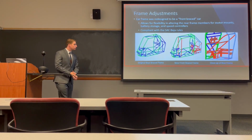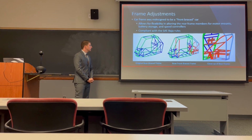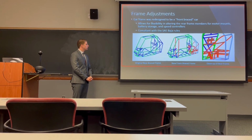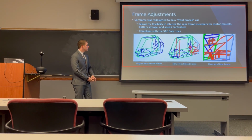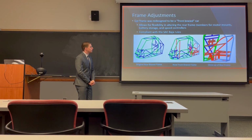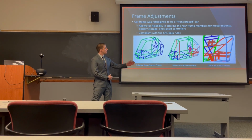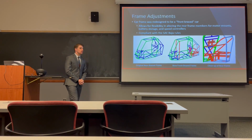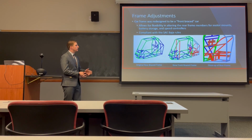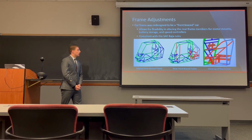Hello again. Some of the necessary frame adjustments for this project included creating a front braced car. So here's a picture of the original rear braced frame, and in the middle is the new front braced frame. The only modification from that is the vertical tubing in the front, which allows us the flexibility of altering the rear of the frame chassis.